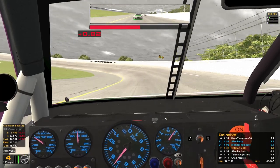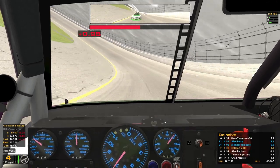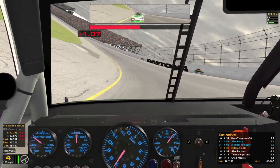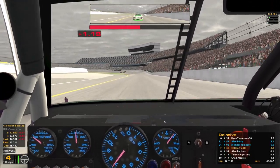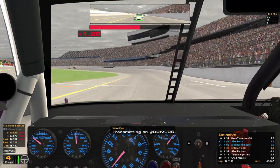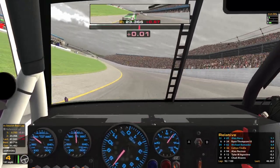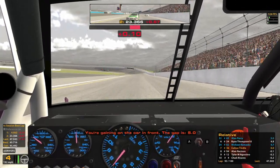I think we're actually catching some of those guys ahead. That's very interesting. I see Ryan Thompson up there in sixth. That number is relative. It's actually getting lower. Guys in this group, we are actually catching the guys ahead. So keep working on it. Doing great. You're gaining on the car in front. The gap is 5 even.